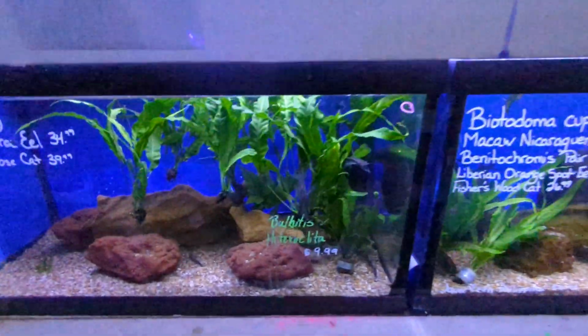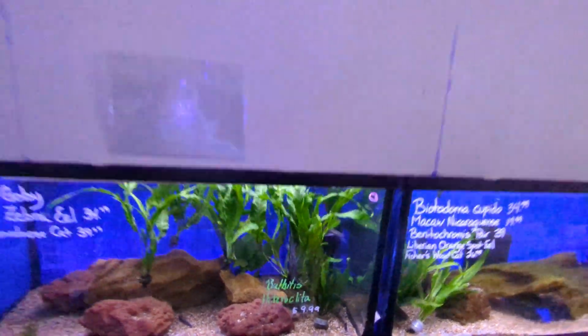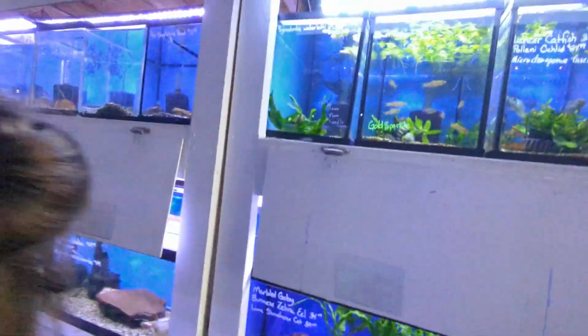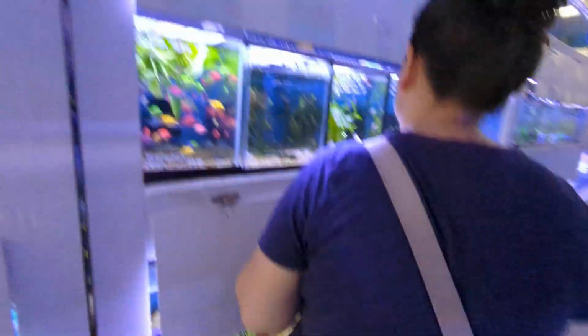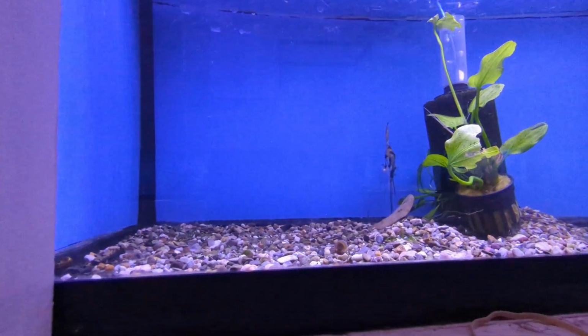All right, lots of plants. Java ferns. So if you're looking for some Java ferns or some shovel-nosed cats, they have those here. Come on now, keep going. All right. There's a pretty large angelfish up there.